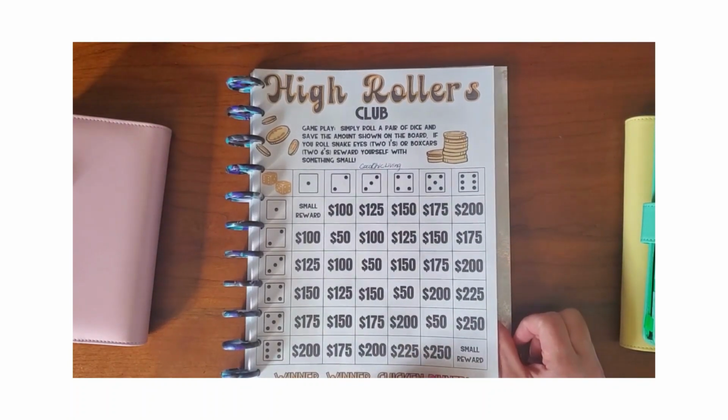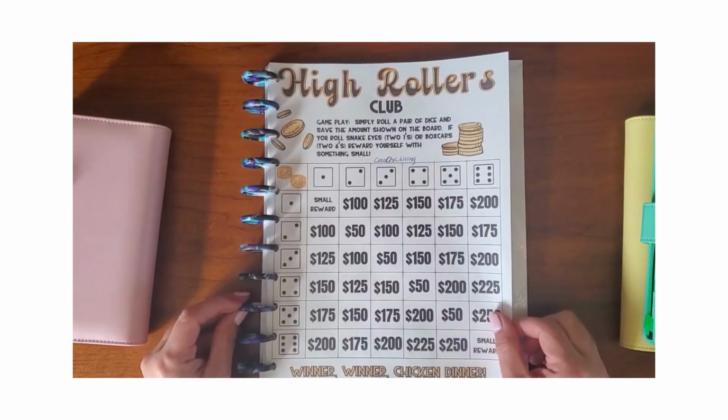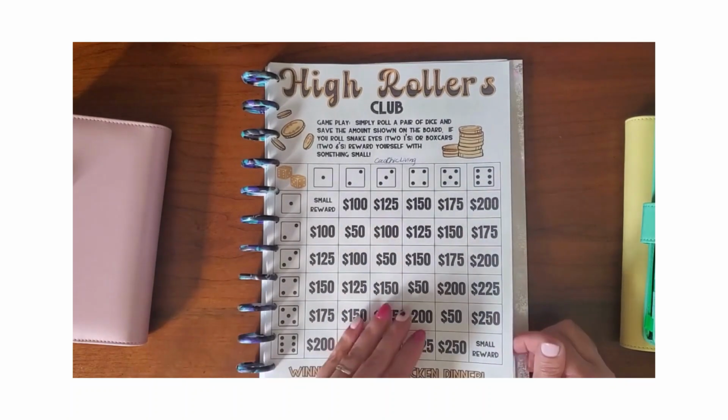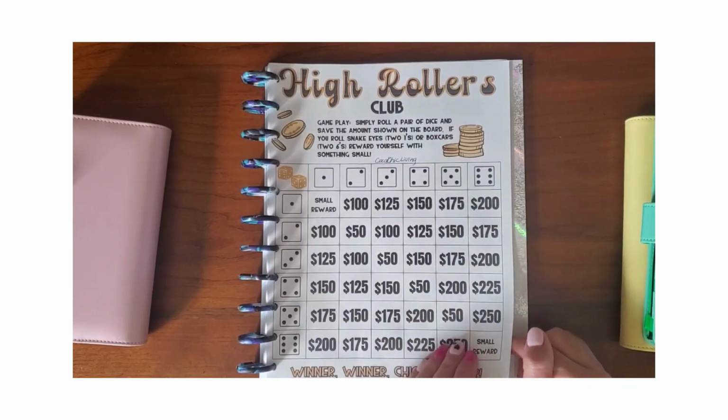But I'm probably going to utilize this one to help me fund either my HSA account, or we do have a 529 college account that we contribute to too. We do have one daughter that's in college, and we try to put money in that just to help with taxes too.